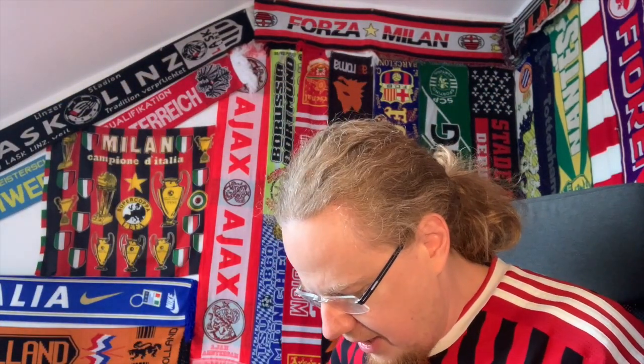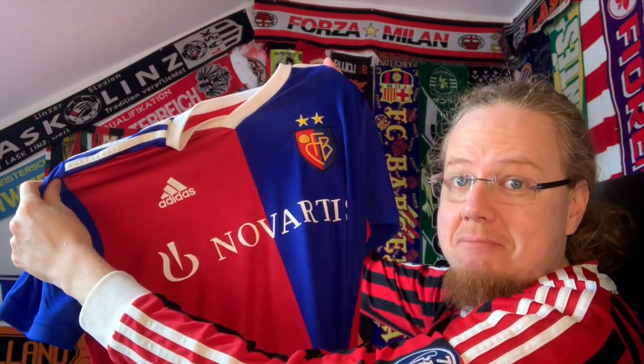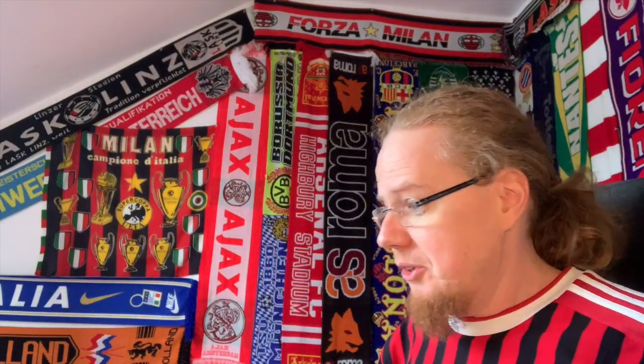It has the tag, and this is from 2018, so I guess this is the 18-19 season. I think it's a pretty nice shirt. Quite happy with that one. Let's put it back up on the wall.